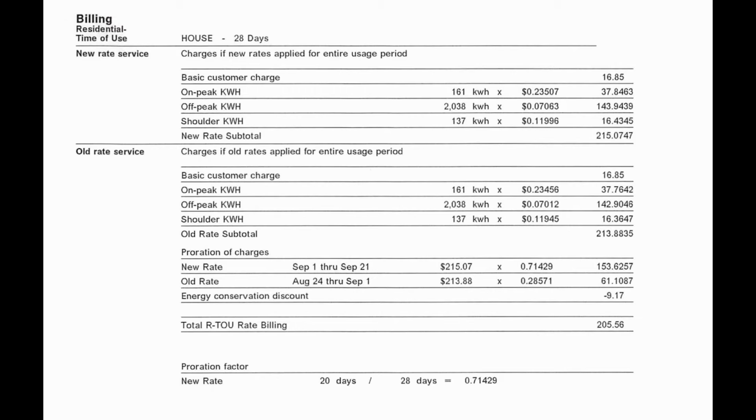We used 161 kilowatt hours on peak, 137 kilowatt hours on shoulder, and 2,038 kilowatt hours off peak. Now, we always charge Ruby at home off peak, and that's why the majority of our energy use is off peak.